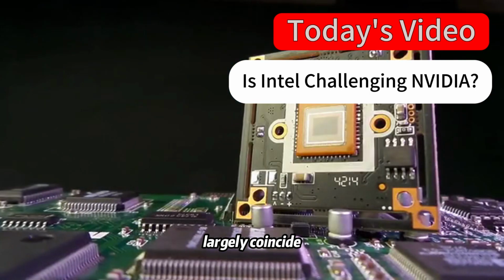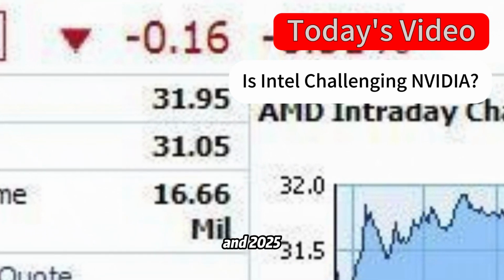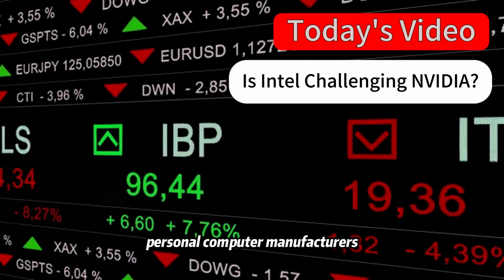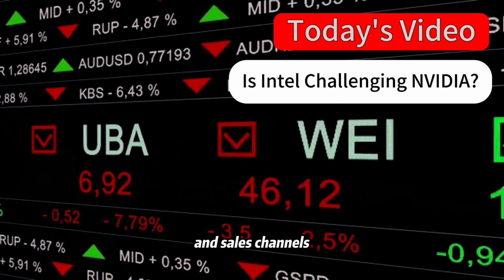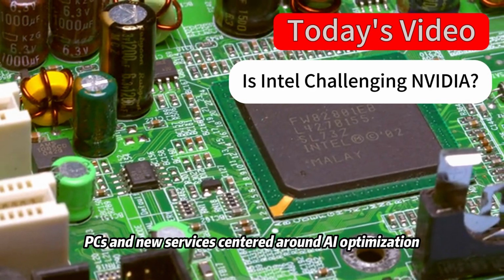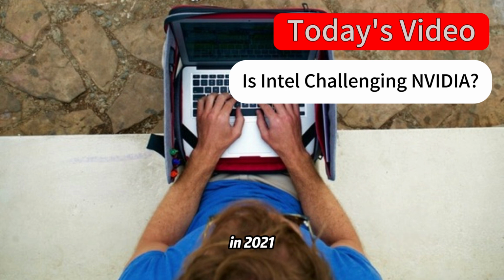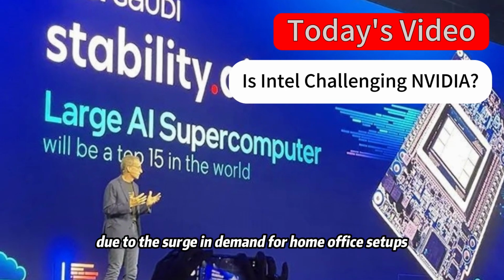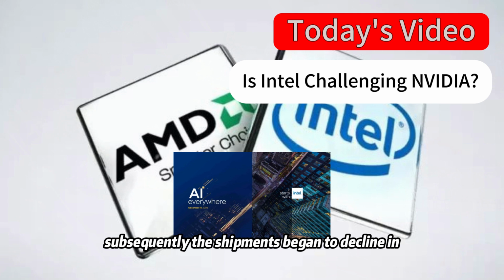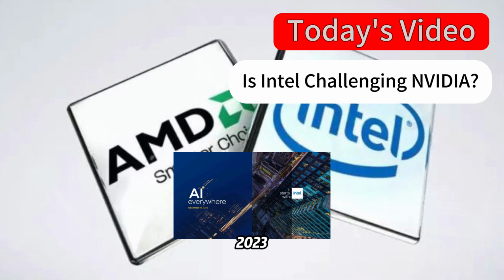Instead, it will largely coincide with the expected peak of replacement cycles around 2024 and 2025, simultaneously driving some demand for future upgrades. Personal computer manufacturers and sales channels will benefit from the surge in higher-priced AI PCs and new services centered around AI optimization. Global personal computer shipments reached a short-term high in 2021 due to the surge in demand for home office setups during the pandemic. Subsequently, the shipments began to decline in 2022 and experienced a more significant decrease in 2023.